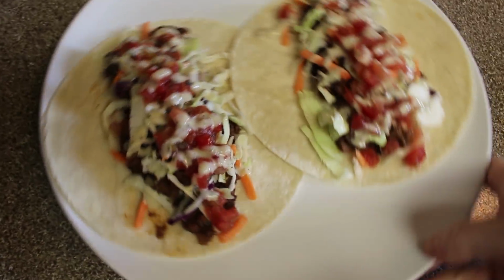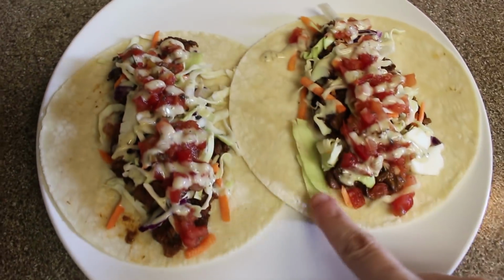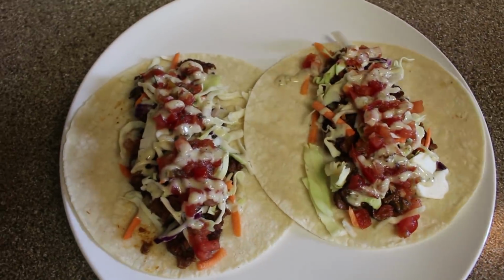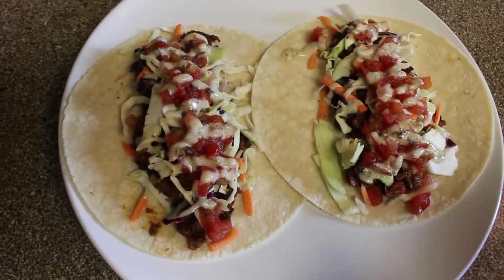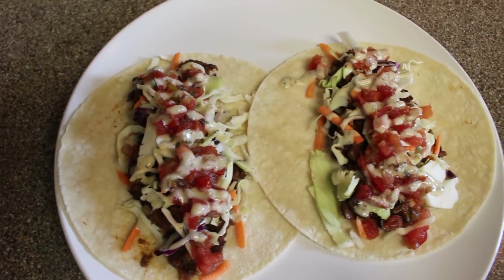I made some two delicious looking tacos that I'm going to inhale. Basically, it's the taco mixture, the beef crumbles, whatever, the taco seasoning. I added mushrooms into that, the cabbage mixture, salsa, and the avocado ranch.